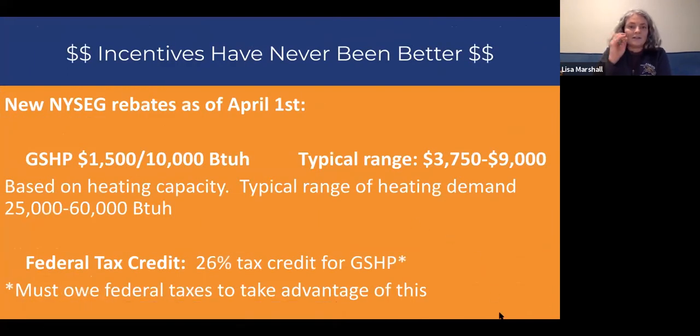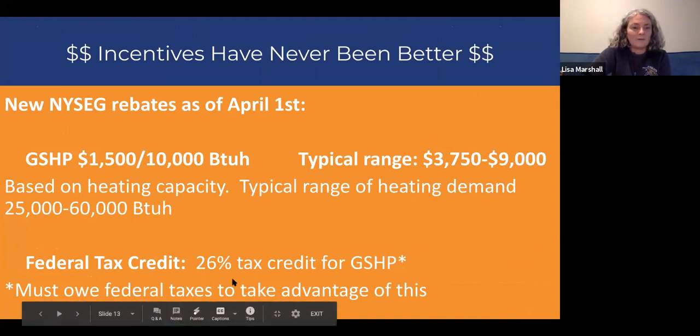And this is just another slide about the incentives that I think I should have put before that other slide, now that I think about it. So this just shows you that the incentive is $1,500 per 10,000 BTU. And so the typical range of money you would get back is between $4,000 and $9,000. And then there's the federal tax credit that I mentioned before.